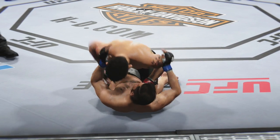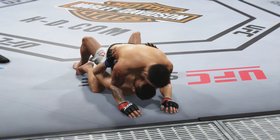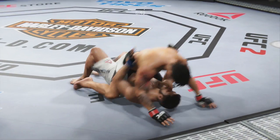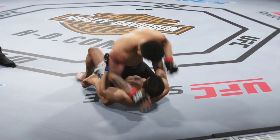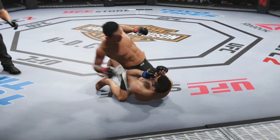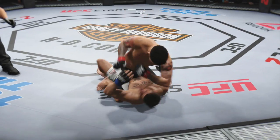Finish strong. Full mount. Look at this. Vicious elbow. Nasty elbow lands to the head. Get away. Hey, you gotta get off the back. 45 seconds. Go louder. Hold it down. Keep going. Oh, right. He blocked him with that right hand.